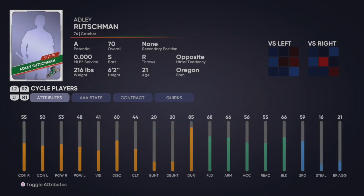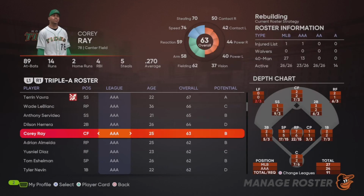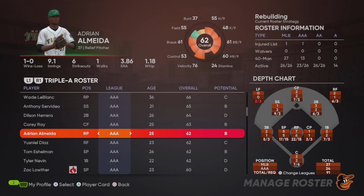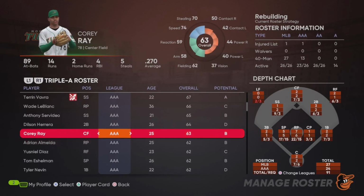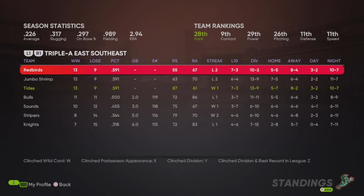And I want to talk about Adley Rutschman real quick. His numbers are really solid. He's only hitting .245, but he's drawing a ton of walks. Has an on-base percentage nearly of .400. OPS above .900. With how bad our catchers have been playing, Adley Rutschman's going to be called up sooner rather than later. And as long as he keeps playing well, he's going to be called up probably within the next couple of months.